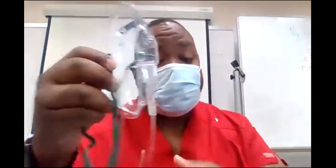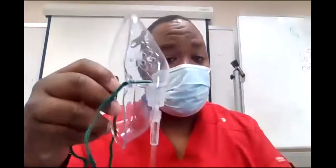The liters per minute for a simple O2 mask is how much? 5 to 8 liters per minute. It must be at least 5 to wash out the CO2. Otherwise, you'll start to build up CO2 in the reservoir on a patient, okay? All right, so that's the simple O2 mask. Then we have our rebreathers.